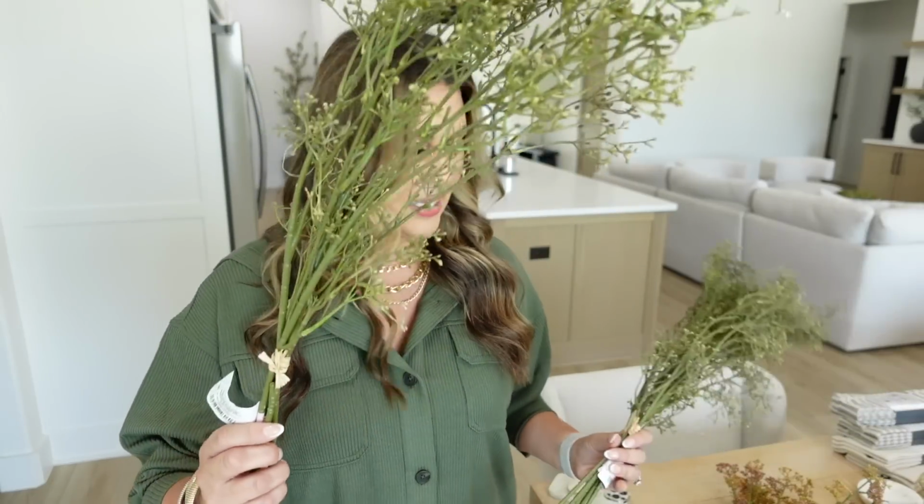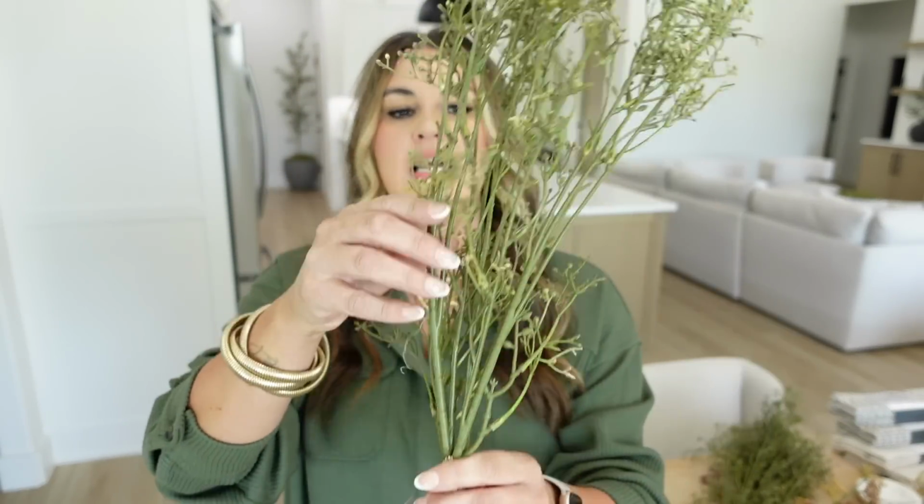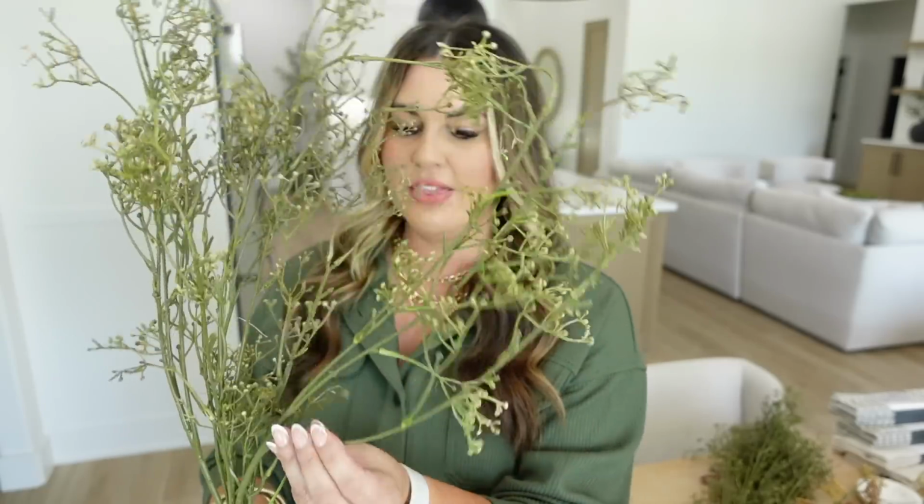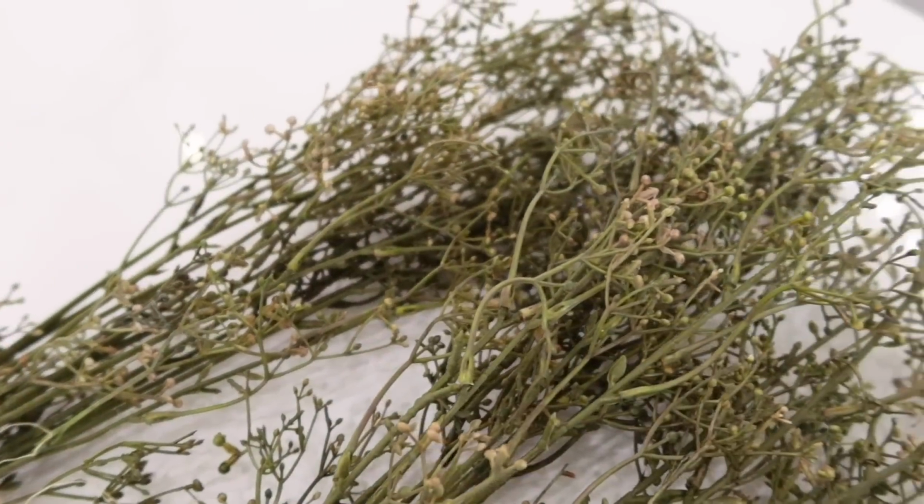Okay, so the first thing I want to show you is this. It comes in a set of 3 stems right here. You can see there's 1, 2, 3. This alone is perfect for a vase. You wouldn't need any more. I think for fall, we like to keep it very simple. It's not overwhelming. I feel like we even did that with summer, but especially for fall.